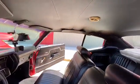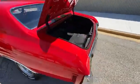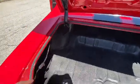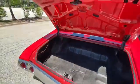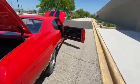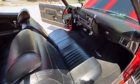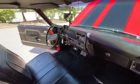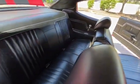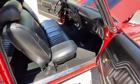Nice headliner. Let me show you the other side. Here's the trunk. Both quarters have been professionally replaced. Look at the quality. Really clean and nice in here. Okay, passenger side. Looks great. There's your door jambs here, your door sill plates, and we'll fire it up.